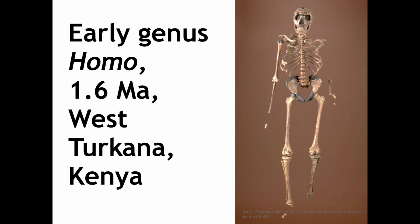Here, this beautiful specimen from the West Turkana site in western Kenya looks very different from the Lucy fossil that you just saw a few moments ago. Here we have an individual, a young male individual, from what we can tell, who had much longer lower limbs than upper limbs, really very modern looking in his skeleton.